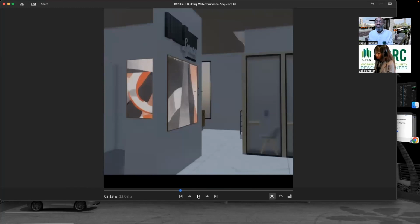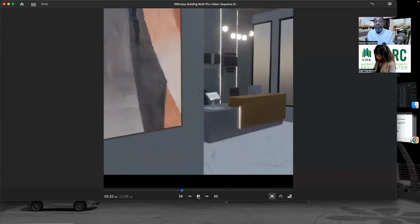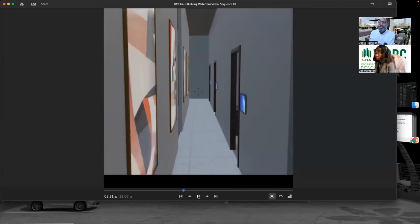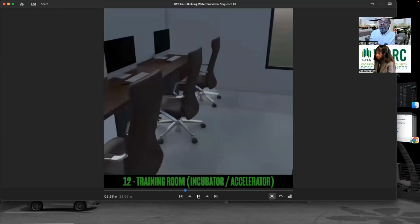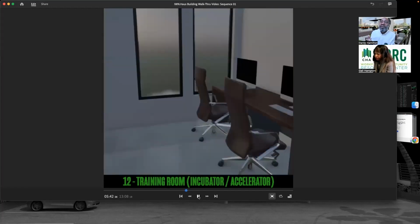And this is just a gallery space. Again, this space is configurable for 100 seats, but it's set up as a gallery because I thought that was more scenic than just putting a bunch of chairs out there. This first room right here is a training room, and it's more of an incubator accelerator, but it's mainly a training room where people can come and learn how to set up their business, set up a website, or we can have extended programming like incubator accelerator type programming, all in this space right here.